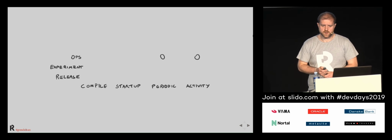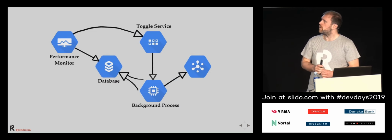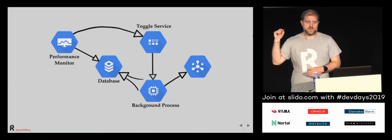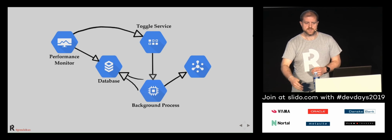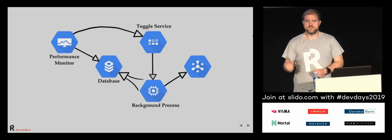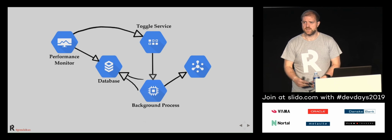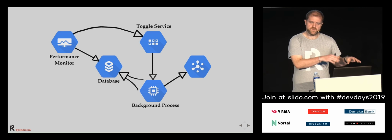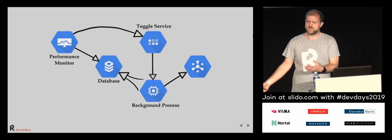In our case, we're going to look at an operations toggle. Now, in a previous company, we had some kind of background indexing process. It put a huge amount of load on the database, and we had one database instance that served as like the real-time transactions and the search and everything. So if you put a lot of load on it, then various websites and CRMs would fall over. So we had a performance monitor attached to the database, and we said if the performance starts getting bad, we will switch on a toggle, which will switch off, or I suppose switch off the toggle, which will stop the background process.